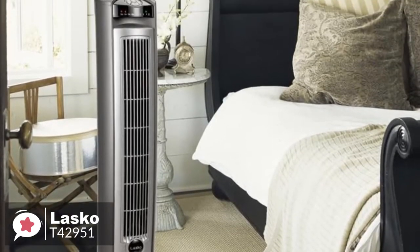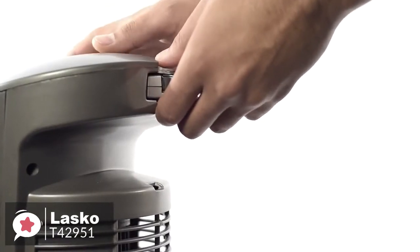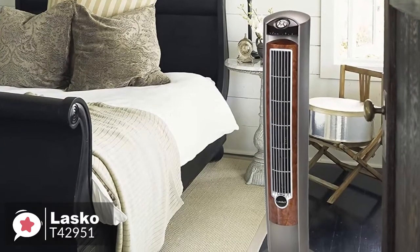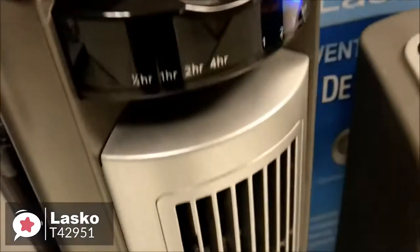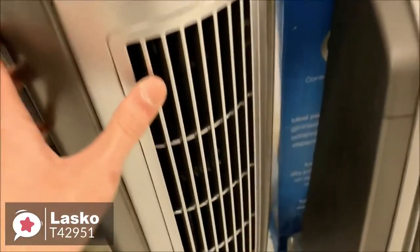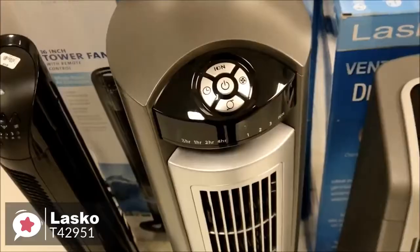The fan is portable and easy to operate and comes with remote control, optional oscillation, plus a 7.5-hour programmable timer. As for performance, the Lasco fan is slender enough to fit into small areas, making it a great choice for a living area. It circulates air powerfully, offering 3 different strength settings, high, medium, and low. In addition, the vents are adjustable so you can slant them to direct air wherever you wish.